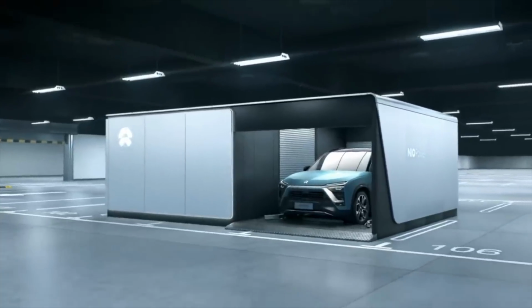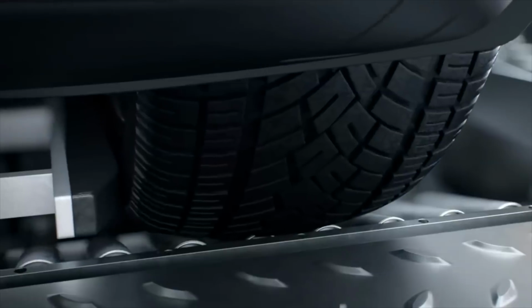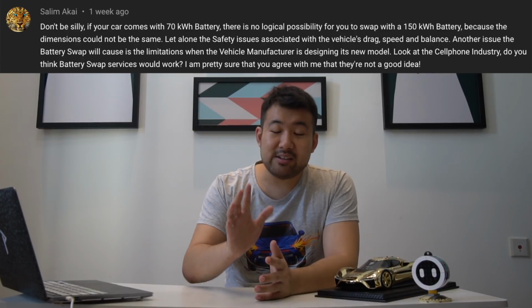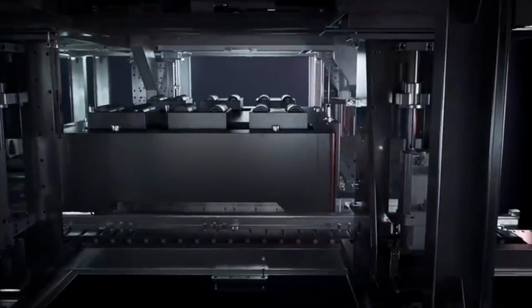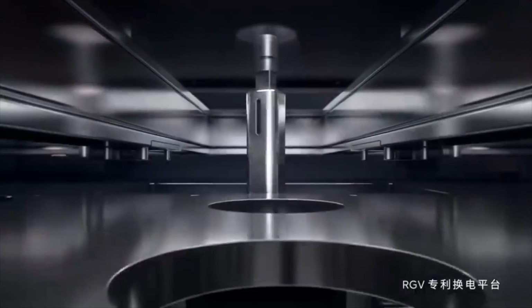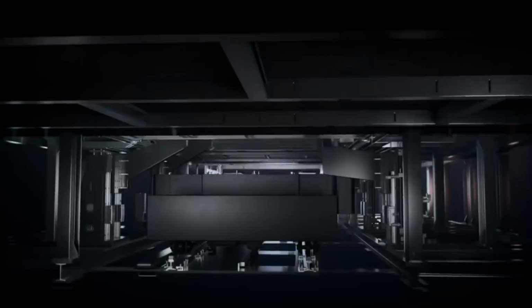Now, battery swap stations take about 5 to 7 minutes to swap, regardless of the battery size capacity. Some people have said, hey, the 100 kilowatt hour battery pack for NIO is a different size than the 70 kilowatt hour battery pack. They're the same exact dimensions, the same exact size, and in the future when the 150 kilowatt hour battery pack comes out, that is also the exact same dimensions. It's just a higher density. Every existing NIO model that has whatever batteries they have right now can't swap to the future 150 kilowatt hour battery. Let's talk about cost.